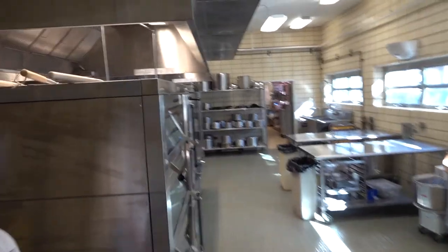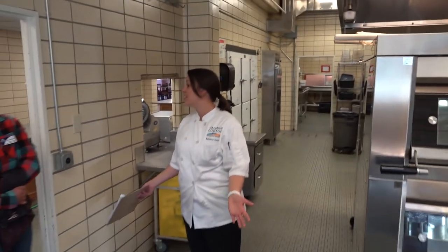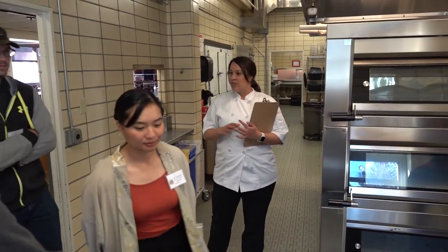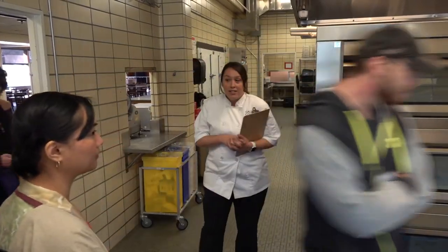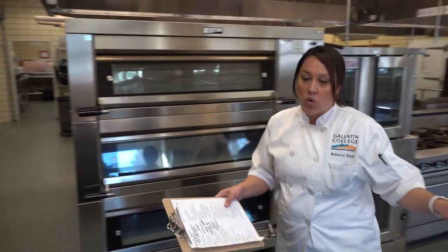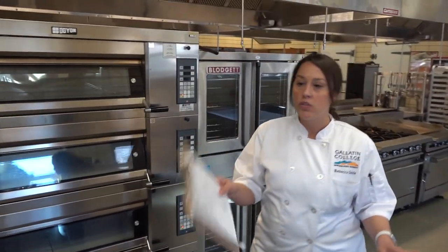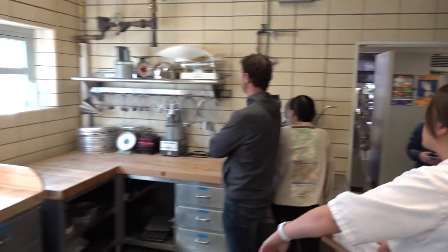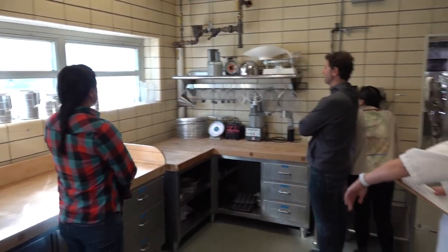Our kitchen is a mix of brand new and a little bit of some 50s things. So we have some things that work flawlessly and some things that are needing a little extra love. This is our baking corner behind you. And so this we will use quite a bit when we have our baking and pastry class, which will be next semester for second year students.